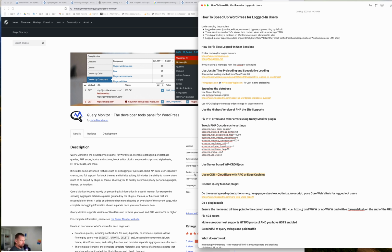But the idea behind this recommendation is you're moving the workload off the hosting onto Cloudflare. So it frees up your web hosting to do only the things the web hosting can. That saves server resources and allows the hosting to focus on a smaller number of tasks, and Cloudflare can do a lot of the work for general user stuff and logged out sessions. Cloudflare APO is only $5 a month, so it's dirt cheap.